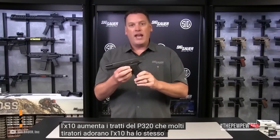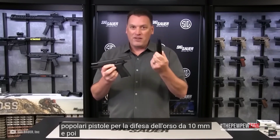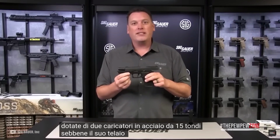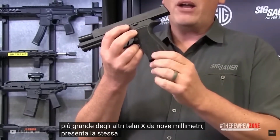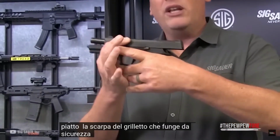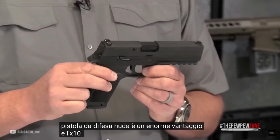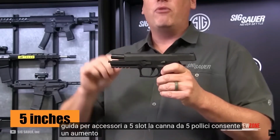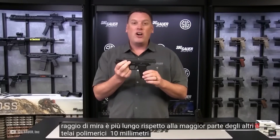The X10 has the same 15+1 round capacity that most popular 10mm bear defense pistols have, and then some. The X10 comes with two 15-round steel magazines. Although its polymer frame is slightly larger than other 9mm X frames, it features the same comfortable ergonomics and grip texture. It has a flat trigger shoe which acts as a trigger safety. Mounting a light on your bear defense handgun is a huge advantage, and the X10 has a lengthy 5-slot accessory rail. The 5-inch barrel enables a boost in velocity while the sight radius is longer than most other polymer frame 10mm.